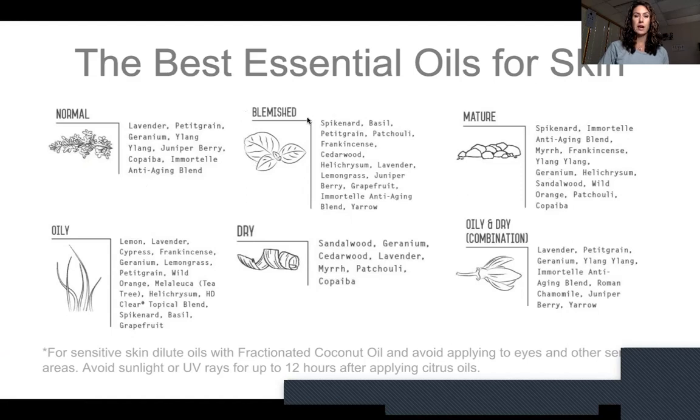If you're someone who's getting adult acne, we should address what's going on in your gut, but these are some oils that will help with that. If you're someone who has normal skin, the oils that you would want to use are here. The oily skin: lemon, lavender, cypress, frankincense, geranium, lemongrass. If you tend to have sensitive skin, make sure that you dilute your oils with a carrier oil. Fractionated coconut oil is the most common, but you can use other oils as well. And then you just want to make sure, especially if you're using a citrus oil, that you wait for 12 hours before you're in the sun.